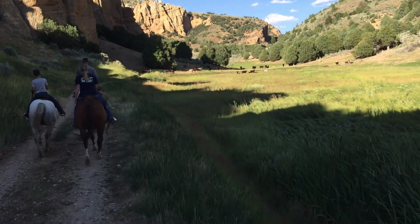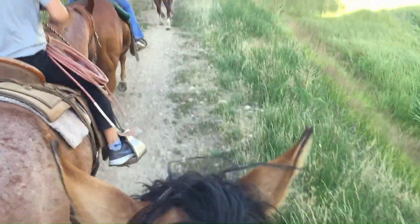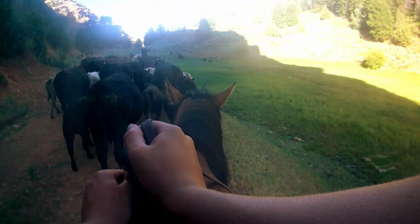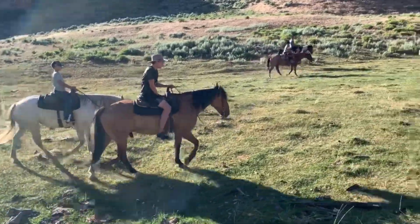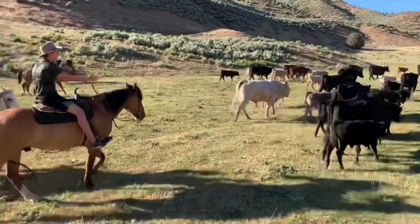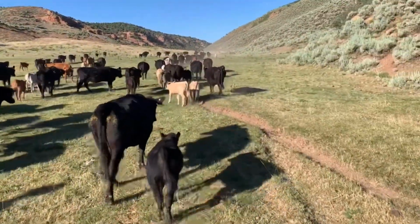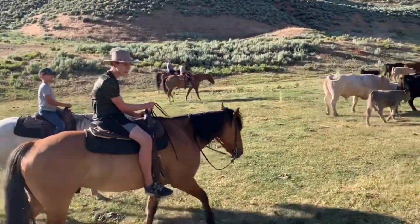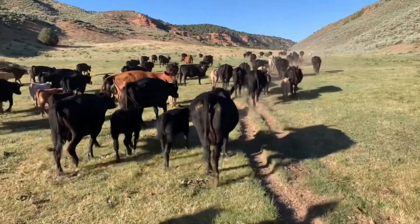Yep, cows are moving. Oh, he's feisty. Go Kodiak. Just moving all the cows down this canyon for miles and miles, and we're almost there and ready to get everything situated.